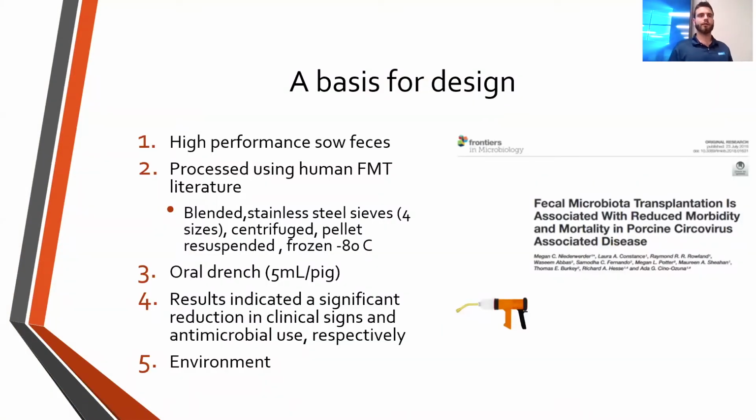It was that study that led me to design a project to scale up the delivery of FMT to hundreds of pigs in a large wean-to-finish commercial barn. Going forward, I tried to replicate Dr. Megan Niederwerder's methods as much as possible. First of all, I had to collect the sow feces, and the high-performance criteria for that were based off of her study as well. Feces was then processed using a protocol developed for human FMT, which included dilution, blending, and filtration to remove large particulate matter. Unlike Dr. Niederwerder's study, which delivered FMT through an oral drench, I chose to deliver FMT through a water medicator because of the large number of pigs in my study. The pigs in my study received the same amount of FMT solution per day in drinking water that Dr. Niederwerder's gave as an oral drench.